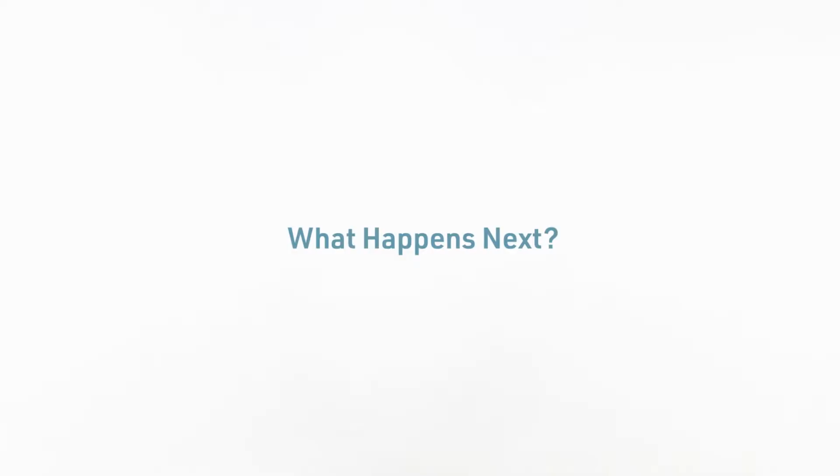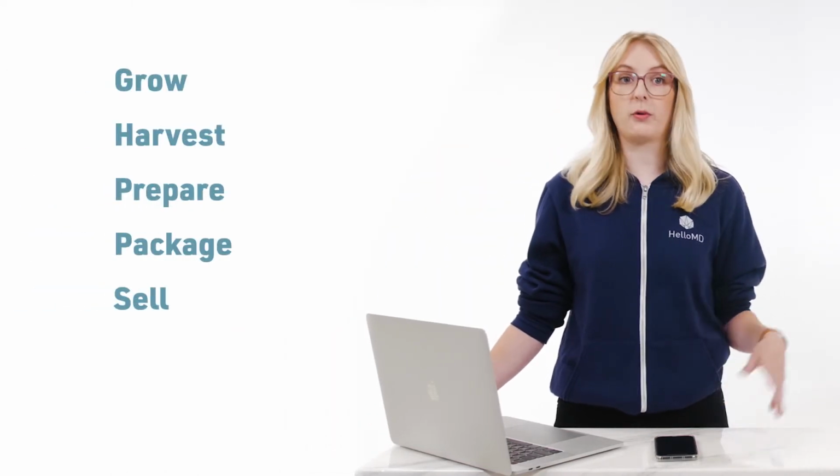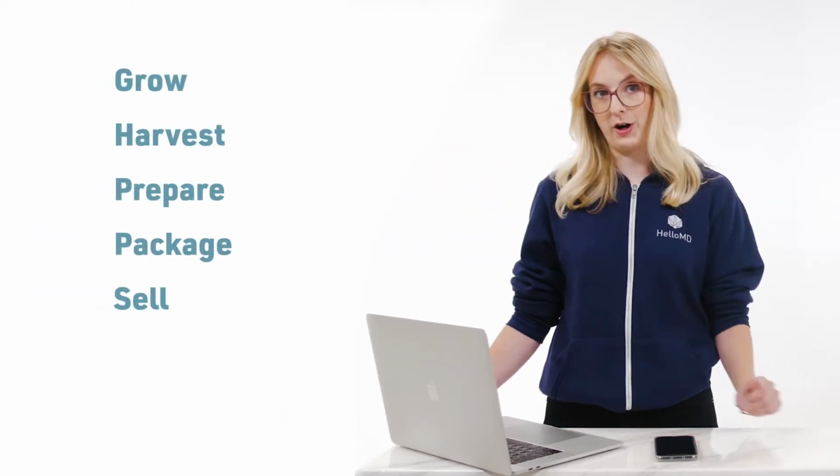Now that you have been approved, your medical document will be sent via secure fax to the licensed producer of your choice. All licensed producers are regulated by Health Canada, and they are the only legal providers of cannabis in Canada. Licensed producers are licensed to grow, harvest, prepare, package, and sell cannabis for both the recreational and medicinal markets. It's important to note that once you choose your LP, all of your product will need to be purchased through them. But you can transfer your medical document at any time you wish to another licensed producer if you'd prefer.